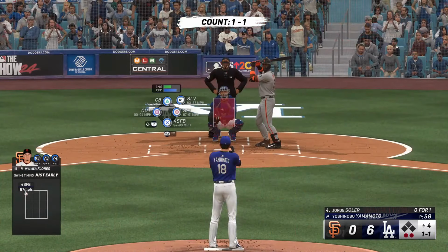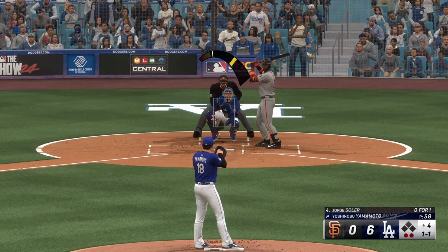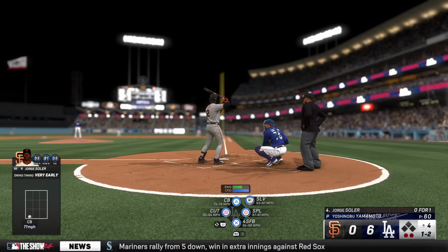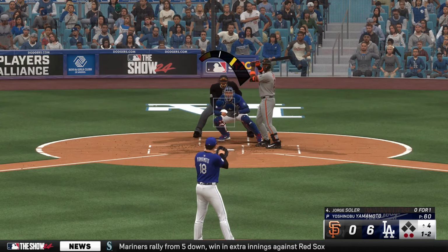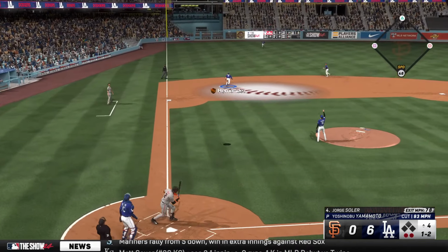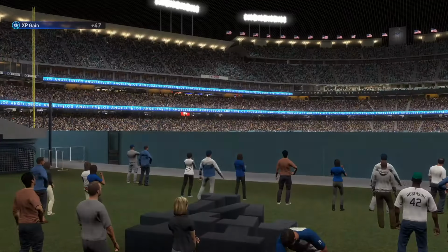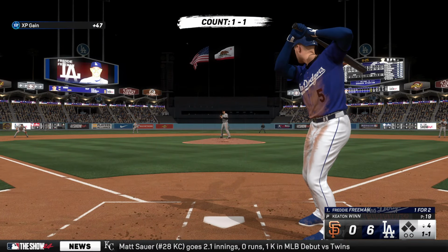Stepping in, Jorge Soler. Two down, nobody on. Top half of inning number four. And a pitch. Popped in the air, left side. Hernandez makes the catch. Back here at Chavez Ravine, ready to go for the last half of the inning.